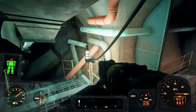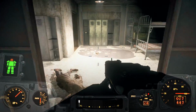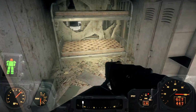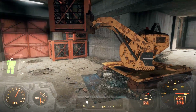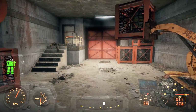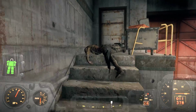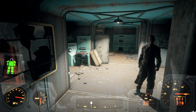As we explore the tunnels, we come upon a couple of rooms that have unowned beds. This will come in handy if you're playing on survival in case you need to take a nap. Finally, the tunnel opens up into a room. To the right-hand side looks like a lift, and directly in front of us is a closed door. Up the stairway on the left and through the door, we come face to face with Brother Henry and the named Assaultron, Adam's Wrath.